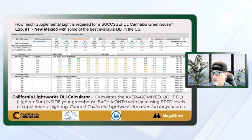So if you look at New Mexico, which is probably arguably the best sun in the United States, you will see that at say 400, which oftentimes we might use for tomatoes, you're still only getting 9 months a year that's either green or gold. The green is between 40 and 45. The gold is 45 or greater. So that is the range that you're trying to get to, 40 to 45 or better. And you'll see that there's about 9 months at 400. It takes about 600 micromoles in New Mexico to get 12 full months of uniform yield, at least 40 to 45 DLI.